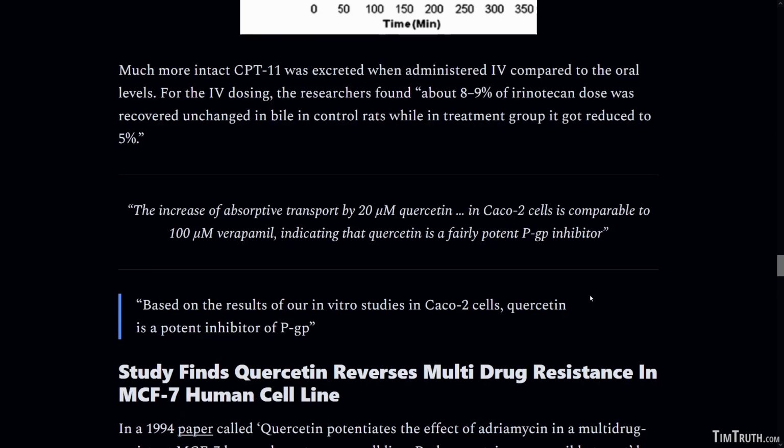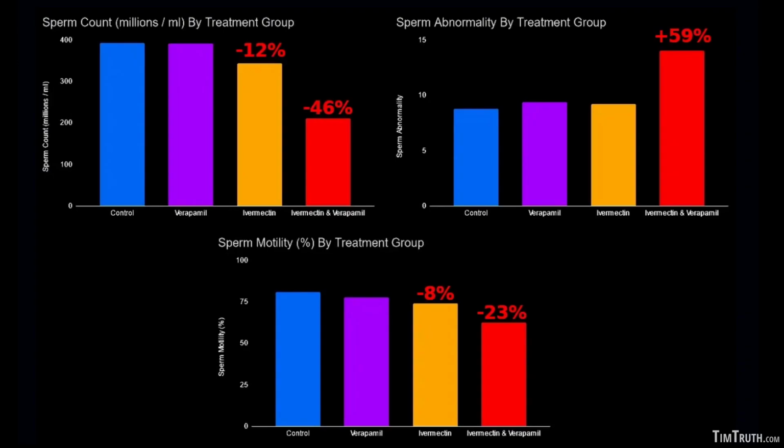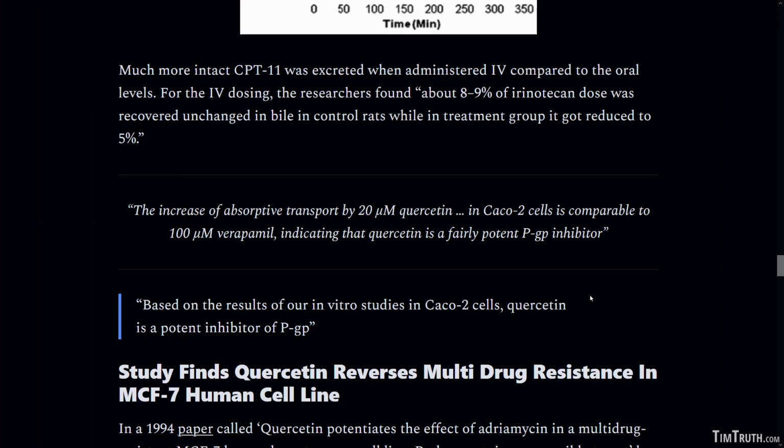"The increase of absorptive transport by 20 micromoles quercetin in K2 cells is comparable to 100 micromoles verapamil, indicating that quercetin is a fairly potent PGP inhibitor." Wow. So 1/5 of the quercetin is all it takes compared to verapamil, which we've talked about before. Remember the rat study where they gave ivermectin with verapamil, and it showed much more profound effects for the sperm quality. So is the same thing happening for people taking quercetin with ivermectin? This needs to be investigated. So 1/5 the verapamil for quercetin's PGP inhibition, making it a fairly potent PGP inhibitor according to these authors. So 1/5.